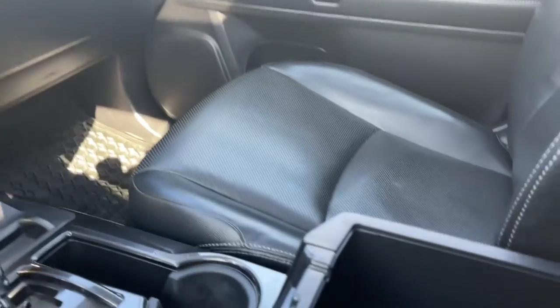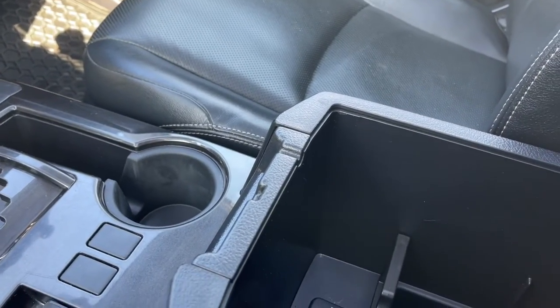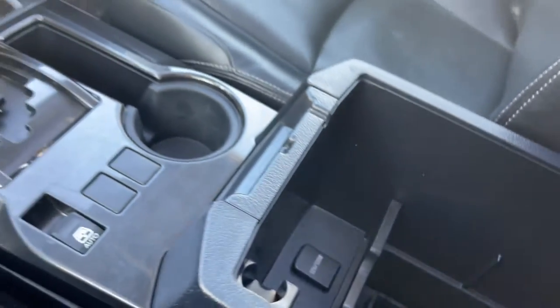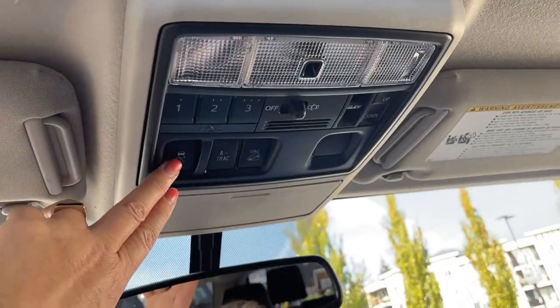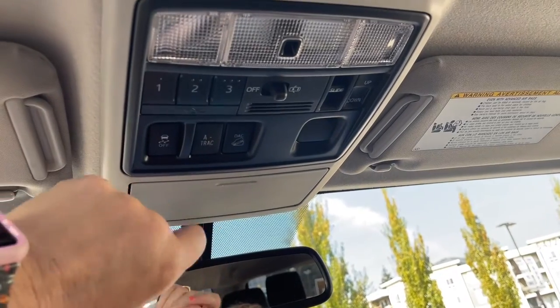And you also have this bin, there's a 12 volt in there, plus there's lots of room, and there's a cover for your trailer hitch in the back. And then off to the side is your glove compartment. You have an auto dimming rear view mirror. There's your traction control, the A-track hill descent.